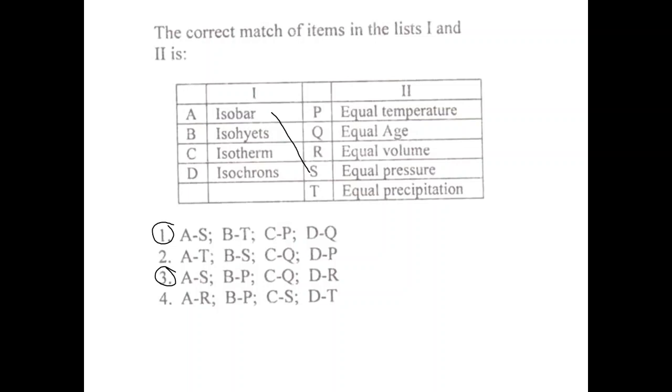Isoheights, it is the places which are having equal precipitation. Isotherm, equal temperature. So let us say you do not know what are isoheights. Definitely you can understand what are isotherms. Therms means temperature, iso means equal. So now we have isobar, equal pressure, isotherm, equal temperature.